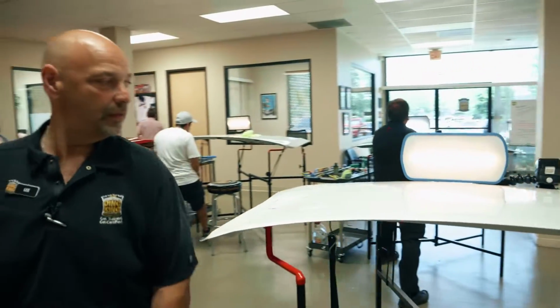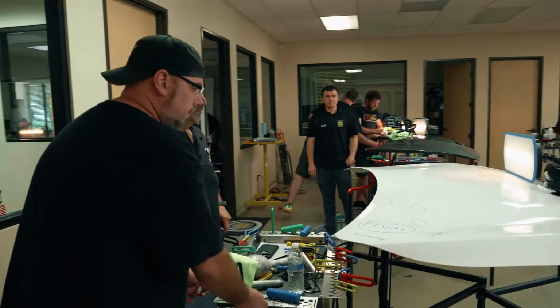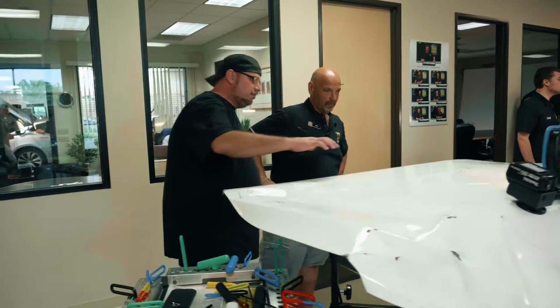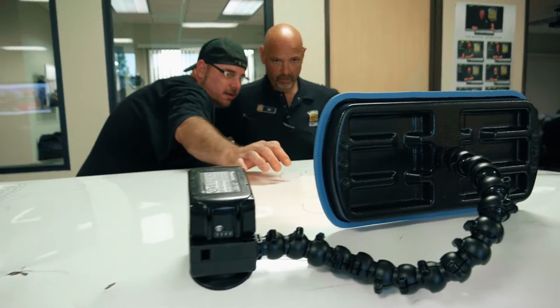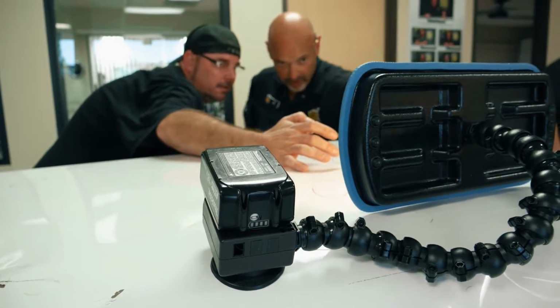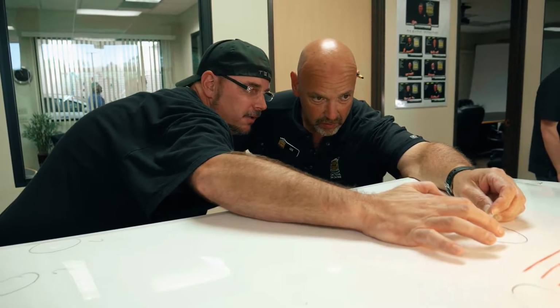How we doing there? Good. Which one you working on? Well, there's two of them in this one right here. You still see a little low spot there, and a little one there. Yeah, you got a little bitty spot right there. And this one I see a little high spot, a little high spot, a little low spot.